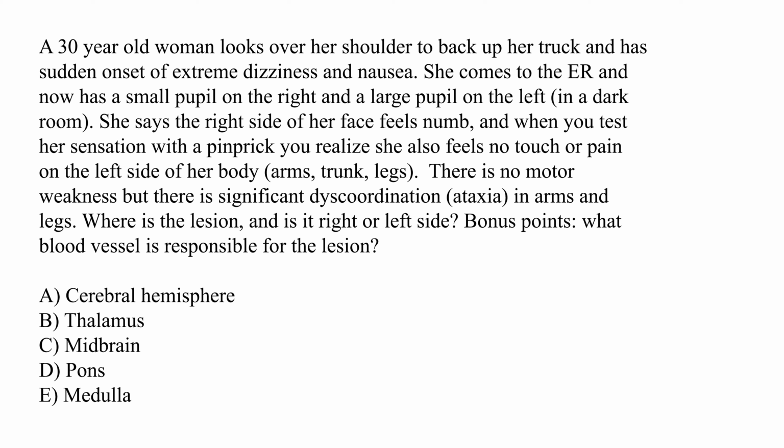on the right side. She says that the right side of her face feels numb, and you test her sensation with pinprick and realize she feels no touch or pain on the left side of her body. There's no motor weakness, but there's some discoordination or ataxia in the arms and legs. So the question is, where is the lesion, and is it right side or left side?